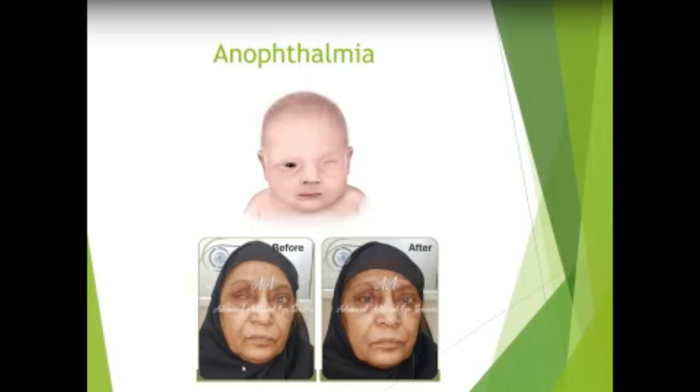Disfigurement of the eye may also result from other congenital defects, trauma or eye disease, and in this case it may be appropriate to use an ocular prosthesis to mask the disfigurement. Sometimes it will be more appropriate to remove the disfigured eye. An understanding of the surgical process employed is important for those dealing with these patients.